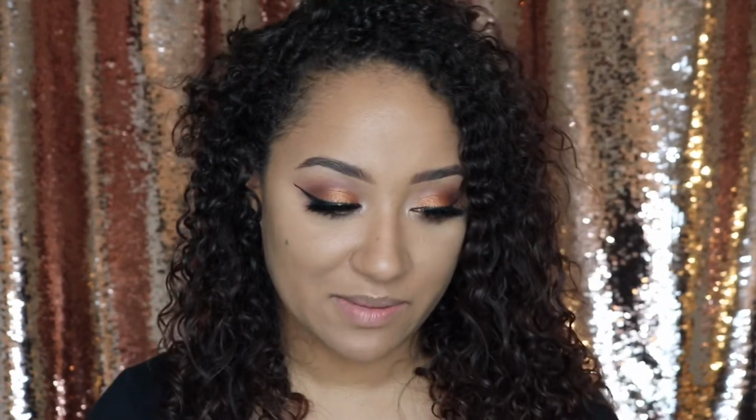So let's go ahead and try out the highlighter, which I'm the most excited about for this part because I love me some highlighter. So this is in the shade Do You, which is this nice champagne type color. So I'm gonna take it and pump it out onto my finger. I'm gonna see if I can try to apply this with my beauty blender. I've played with this inside of Sephora and I know that I can get a little bit crazy blinding. So I'm gonna go ahead and, ooh, maybe I got too much. Yeah, I got way too much.